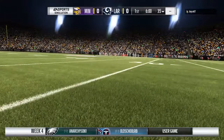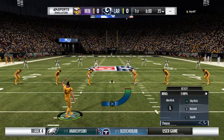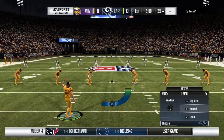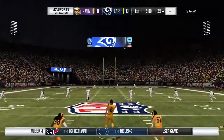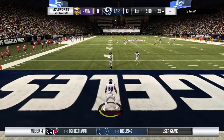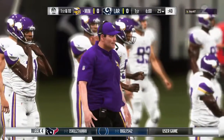To do battle between the Minnesota Vikings and the Los Angeles Rams. A couple of 2-1 teams set to square off, and we're underway here in NFL Week 4. And that'll carry over the back line of the end zone for a touchback.